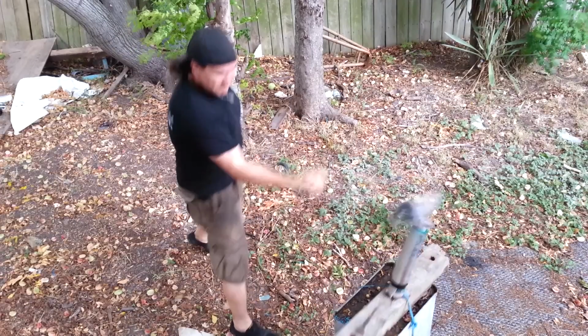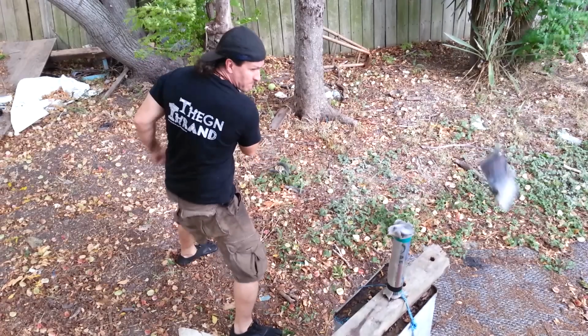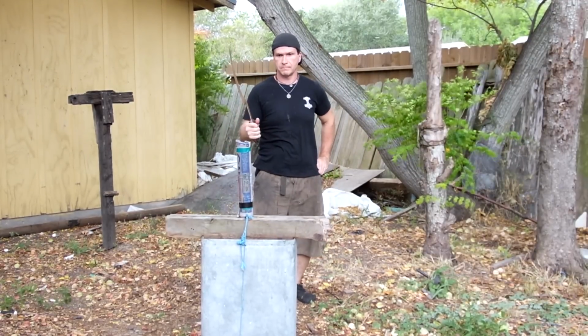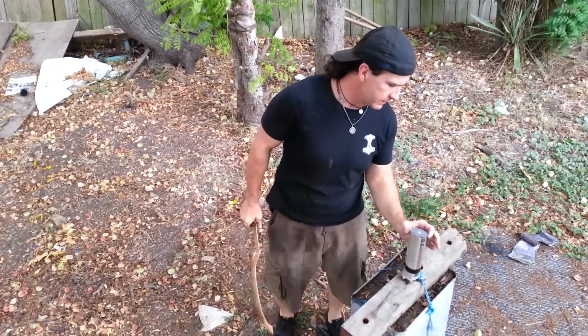This is casting. I'm casting it out like you would an axe. So yes, I'll let the blade do what it wants to do as it goes through. It's a beautiful cut. Ooh, that was beautiful. Look how clean that cut is.